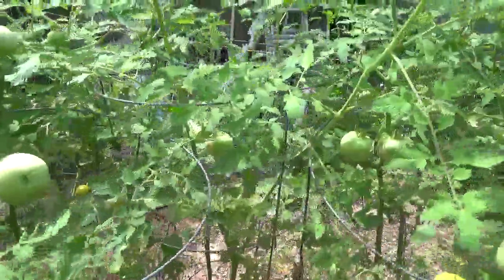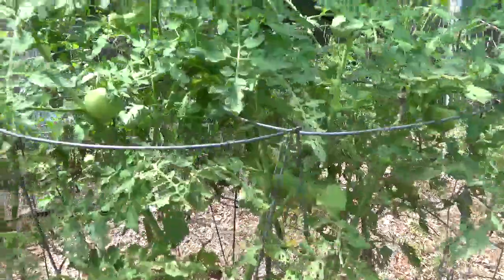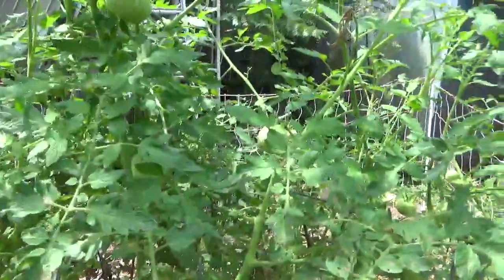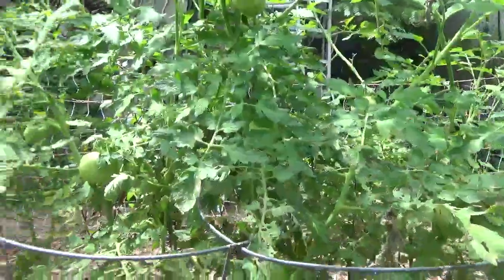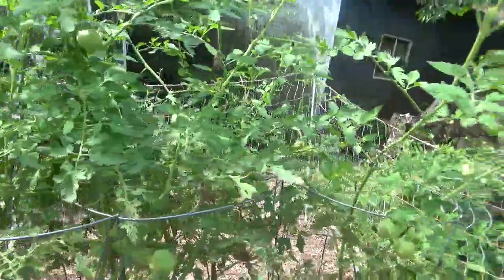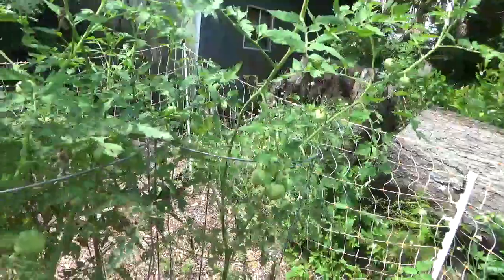But I'm also finding that I've got some kind of bug in here. I haven't been able to track it down yet. Probably some kind of a worm, and what it's doing is drilling holes into the fruit themselves. Not messing with the vines, just the fruits. I may have to get out some kind of an organic spray and do a little bit of spraying, though I really don't like spraying the food that I'm going to be eating.